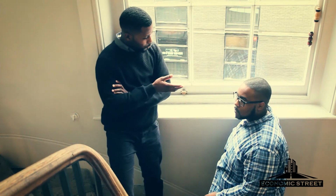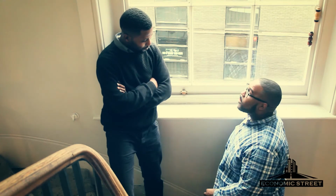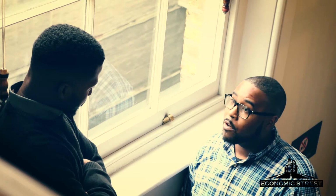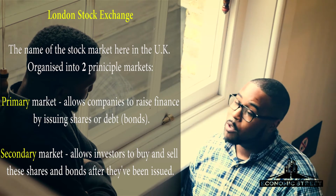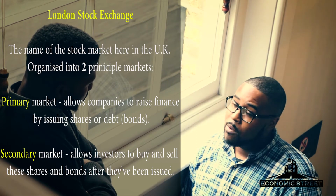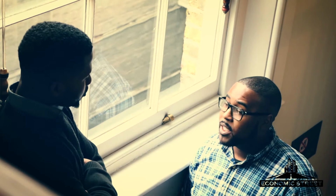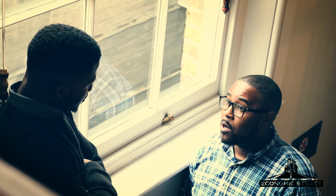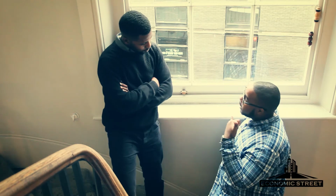So I can't just ring up the stock exchange then and try and buy some shares in BT or Vodafone? No, you couldn't do it directly yourself. This is where the broker comes into play, because brokers are usually members of the London Stock Exchange, and it's only members that can place orders to buy and sell shares on the stock exchange. So you'd have to set up an account with a broker who would then, on your behalf, say you wanted to buy 10 shares in HSBC, contact the London Stock Exchange with that buyer order and process the order for you. So you couldn't ring up the exchange yourself.